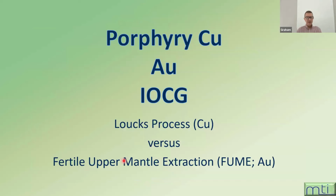We'll switch now to porphyries and gold, or copper and gold, if you like. And I'm going to articulate two processes. The first is the Lowell process that we've named after Bob Lowell for his seminal work on the porphyries. And the other one is the FUME process, fertile upper mantle extraction, which is really about harvesting gold from the mantle.